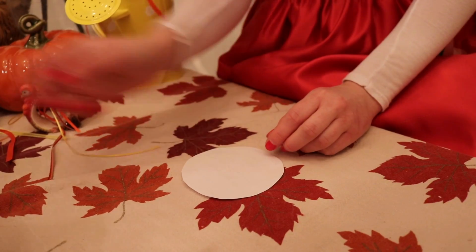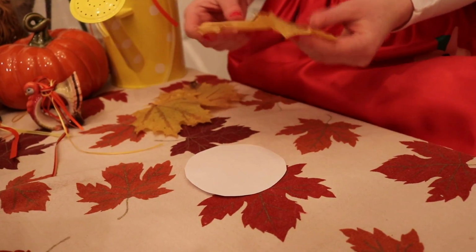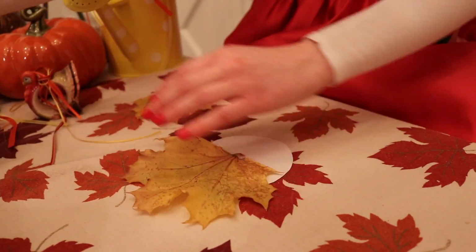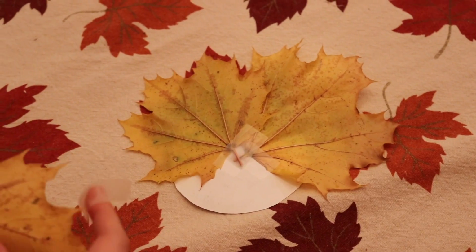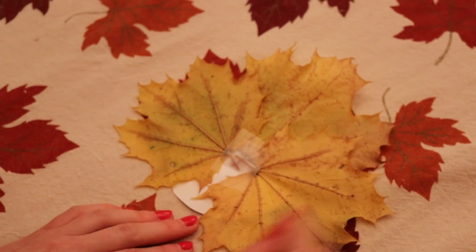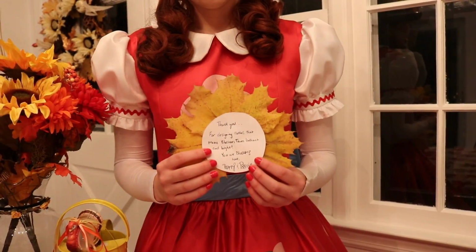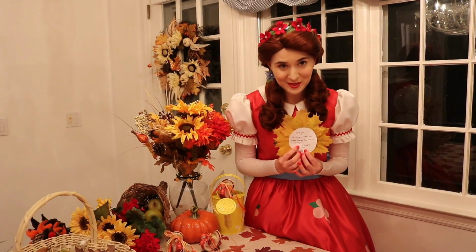Turn your paper circle over. Then, with your glue, tape, and fall leaves ready, begin sticking the fall leaves onto the back of the circle to create the most beautiful designs. Let's continue doing this with each of our circles.